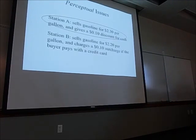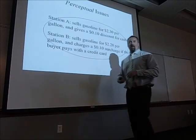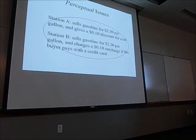So what's the better deal? Which is the better deal? It's the same. Yes. It's the same, right? There's no difference, right? It's the exact same thing. The difference is in how they are advertised or promoted. It's the same thing, right? A surcharge for a credit card is the same as a cash discount.